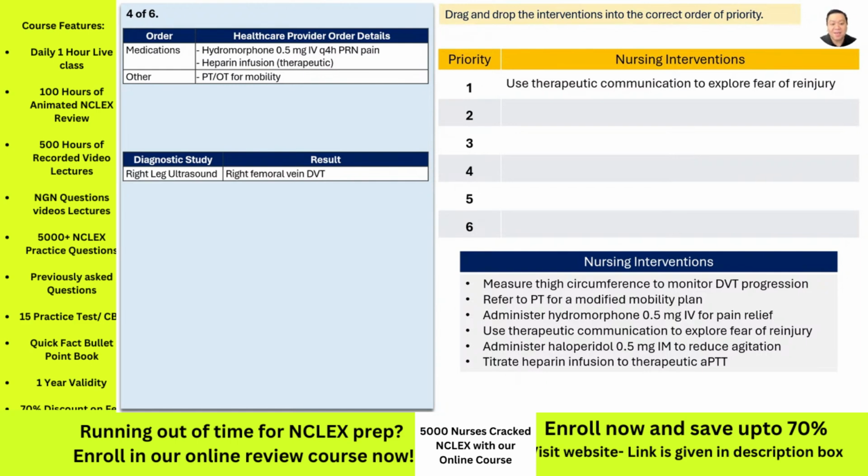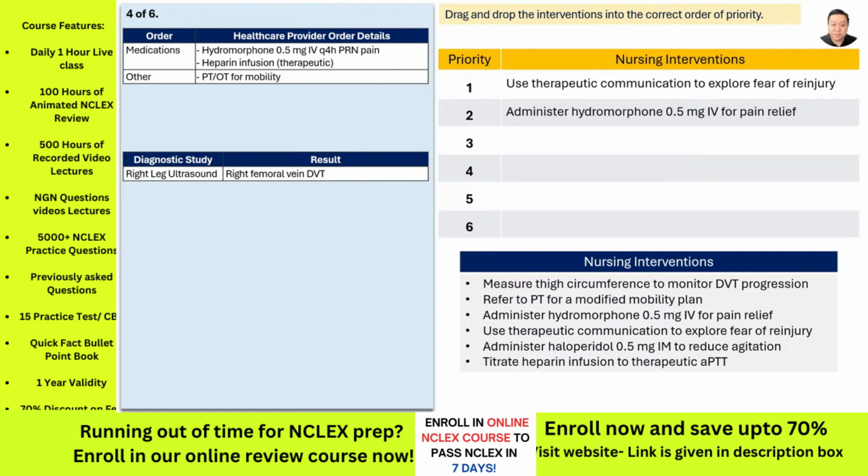Pay attention to that. Now, the next one, the second priority is to administer hydromorphone 0.5 milligram IV for pain relief. And why do you think this goes into the second spot? Now, go back into the assessment finding. Her thigh pain is real. 7 out of 10. It's from a confirmed DVT and also the surgical site, which is both painful and frightening. Now, even if you address her fear, she's not going to cooperate with physical therapy until that pain is managed.